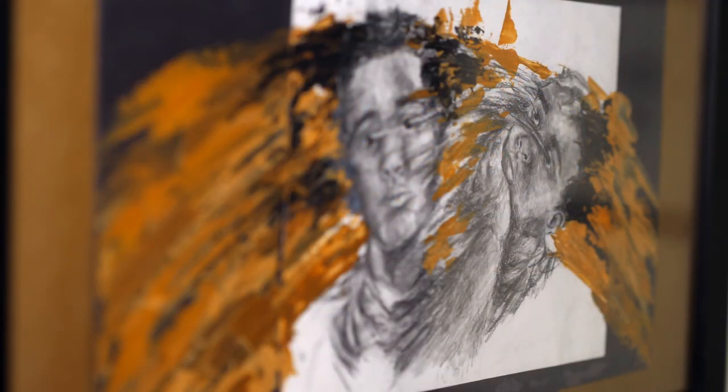This next piece is entitled Snap. It's by artist Prabhat Moore. Prabhat is also a classmate of mine, and when I asked him about this piece, I said, "What does it mean?" And he didn't really give me an answer. He said, "It's just about self-reflection." He's a very thoughtful young artist.